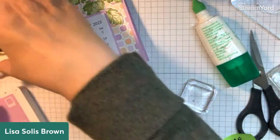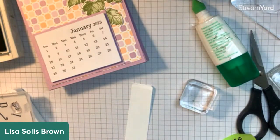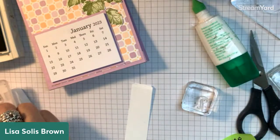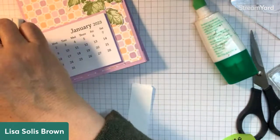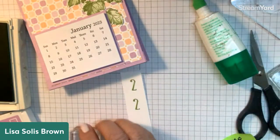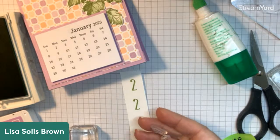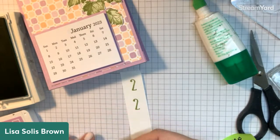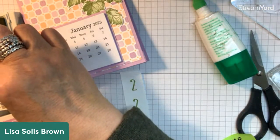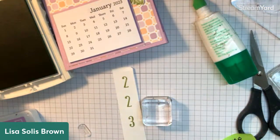So I'm going to stamp these in Old Olive. It's a great Alpha Best stamp set. So I need the 2, the 0, and the 3. So let me see. You see I have just a strip of paper. So I need 2 2s. And then the 0 and the 3. Here's the 3. Put that up. And then we need the 0 for 20.